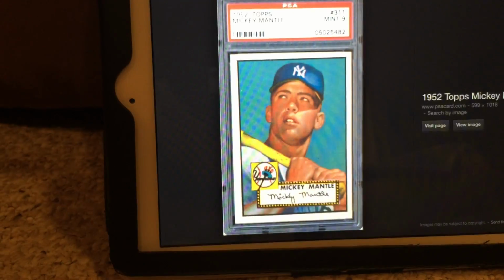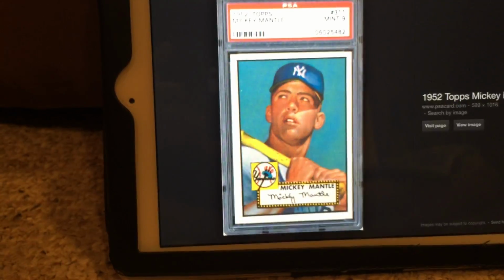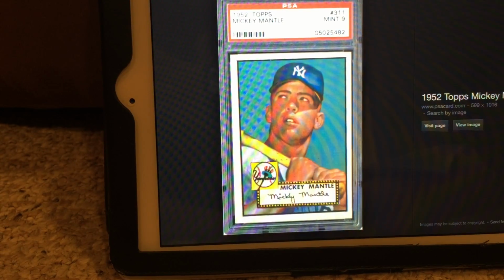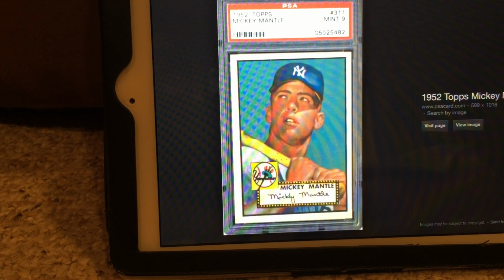And what they would do is sometimes they would hold back a big player. So they would come out with Series 1 and Series 2 and then Series 3. In Series 3, they'd hold back certain players to bolster sales. But what would happen a lot of times is by the time Series 3 came out, there was less interest. This was of the high-numbered series. This was the first card of that high-numbered series, number 311 of that set.